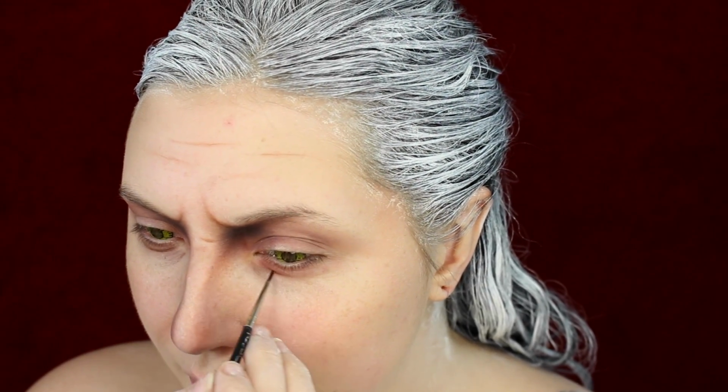I wanted to intensify the wrinkles a little more, so I am just using that Fawn shade and the 210 brush to, again, just add more wrinkles.